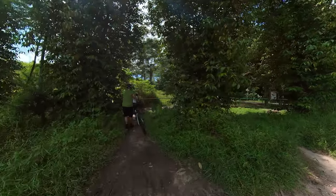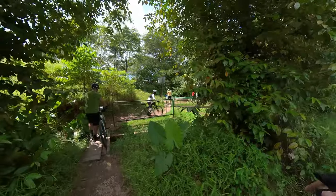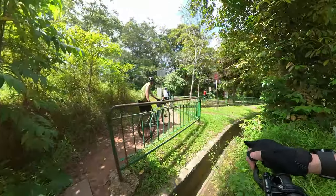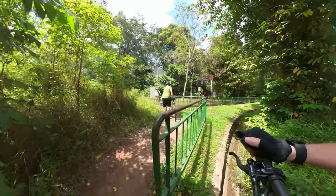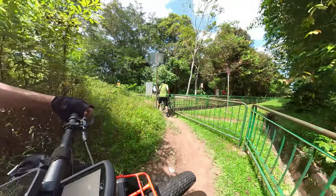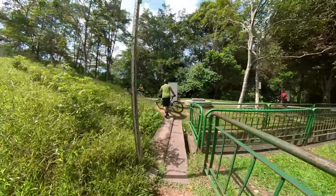Our next stop is the Seletar Air Base canteen. It's a very old canteen, very old school. Check area, check ya.